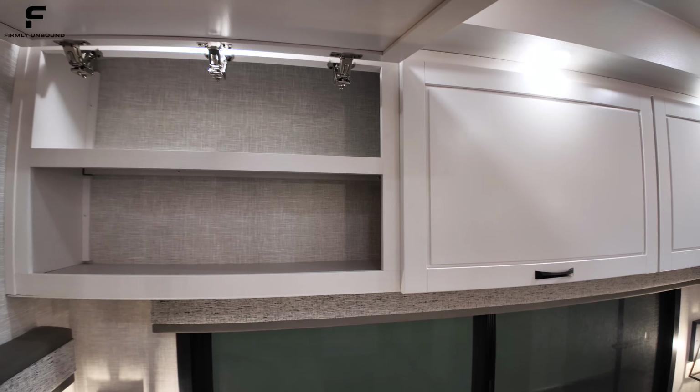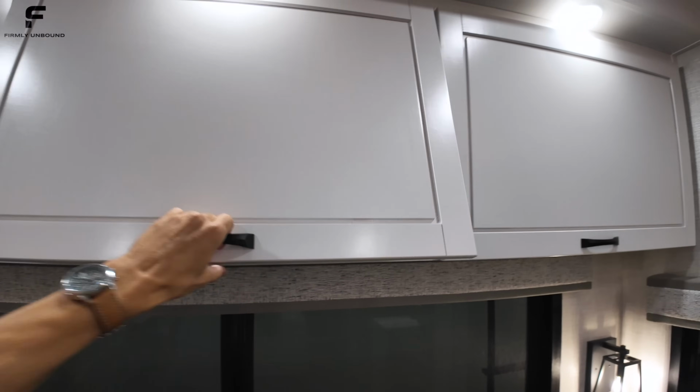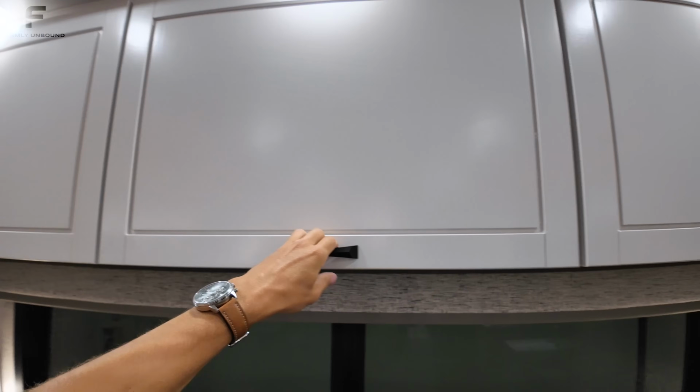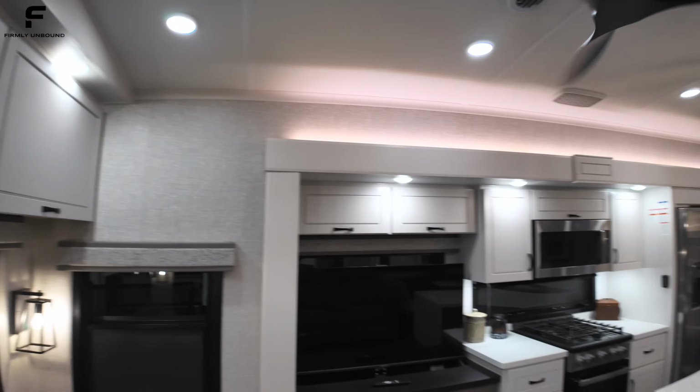here, and they actually worked in some shelving there. Nice strong hinges on those. And then those will close like so, and it looks like you have that shelving all the way across there. And again, the extra lighting in here really brightening up the space.